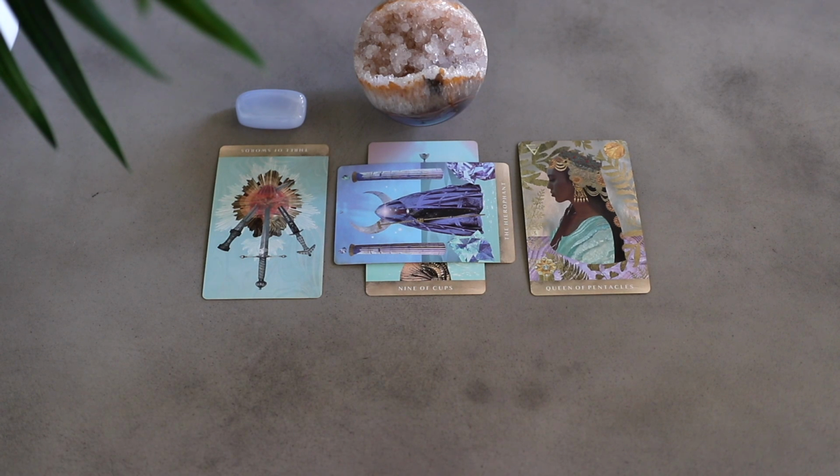But the Nine of Cups does talk about something that we're wishing for, or a wish that we're getting, but we're feeling like the thing that's blocking us, maybe you guys don't even realize it, but the thing that's blocking you guys is your own belief systems. It can be a religious factor that's blocking you. It can be a societal factor that's blocking you, stuff like that. So the Hierophant comes up when we're dealing with those sort of issues.